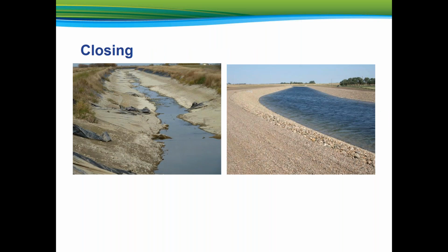So to wrap up today, I have included a picture of the M1 canal prior to rehabilitation and a picture of the M1 canal after rehabilitation. That's all I have. Thank you for joining me today.